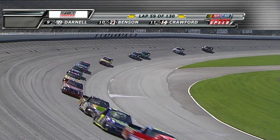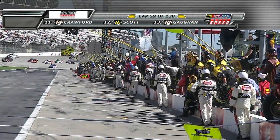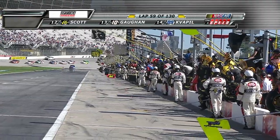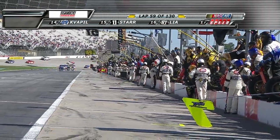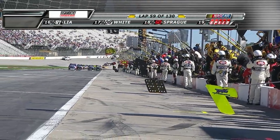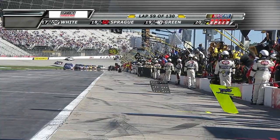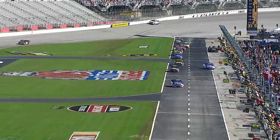Two different teams. Who will come down? Who will make tire changes? Ron Hornaday's coming down. Ron Hornaday has decided to make the hard left turn. He brings his VFW Chevy Silverado onto pit road. Kyle Busch is behind him. Ryan Newman as well. Todd Bodine. All of our lead lap trucks come to pit road for service. Adam Alexander. Pit stops at lap 59.